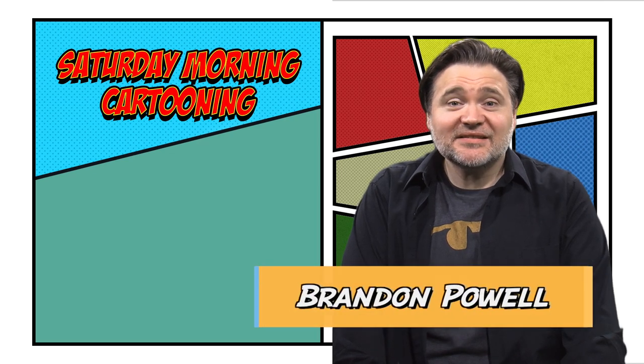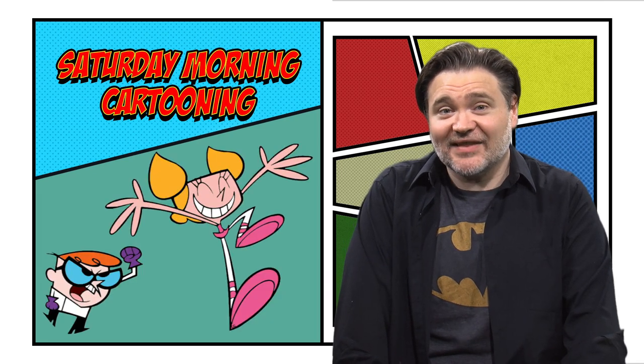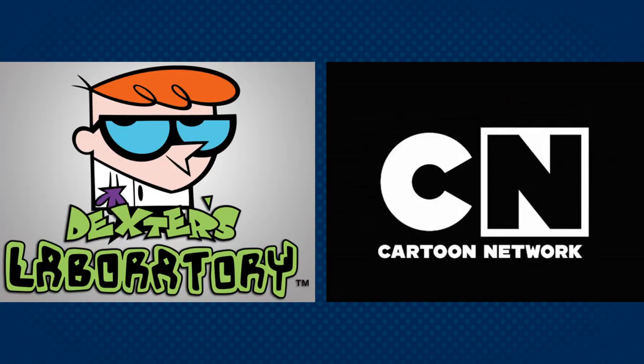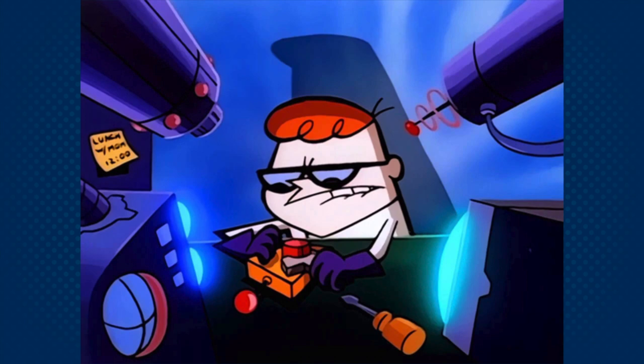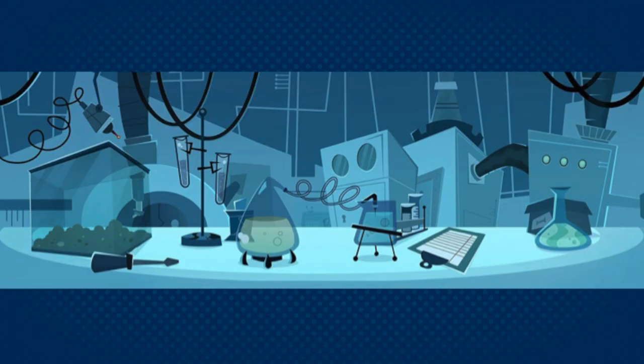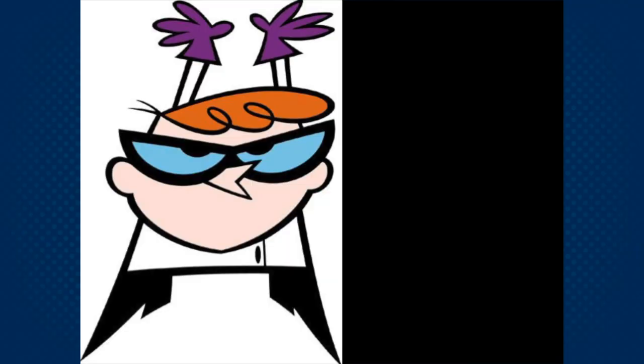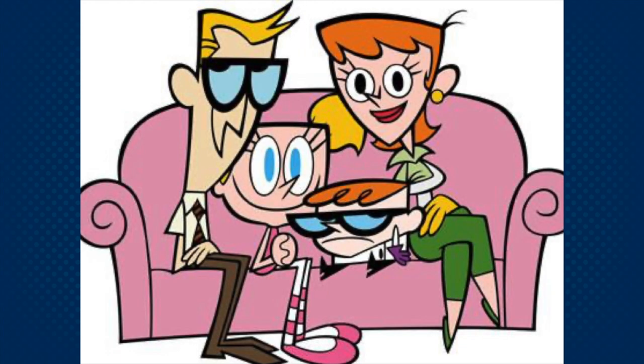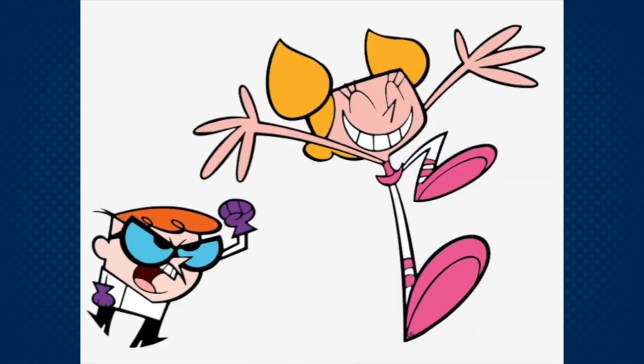Today we're learning about the pint-sized genius from Cartoon Network's Dexter's Lab. Dexter's Lab was an animated show that aired on Cartoon Network between the years 1996 and 2003. The show tells the story of Dexter, a child genius and master inventor who has a hidden laboratory in his house. Inexplicably, Dexter has a general European accent that is a nod towards the portrayal of mad scientists from old movies. He lives with his clueless mom and dad and his annoying sister Dee Dee, who ends up being the antagonist in most of the episodes.